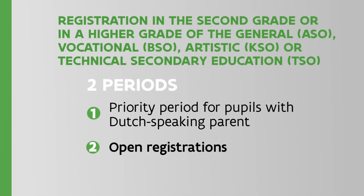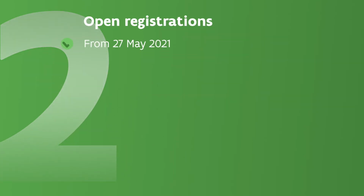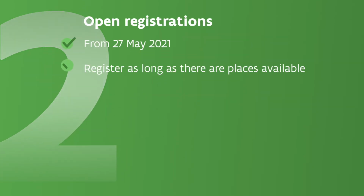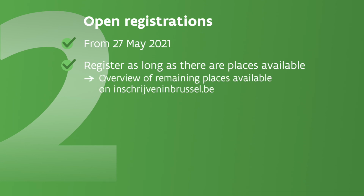The second period starts on the 27th of May. Open registrations. Everyone can register, as long as there are places available. How do you know which schools still have places available? Check the website inschrijveninbrussel.be. There you will find regular updates on the number of places available per school.